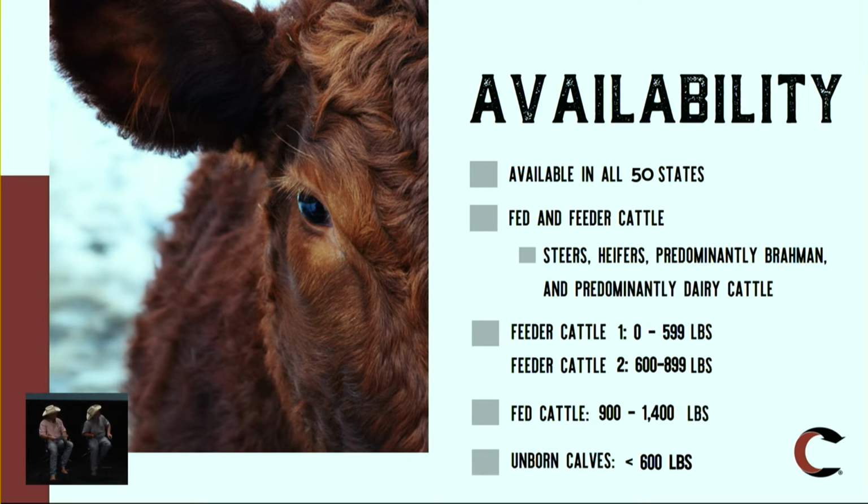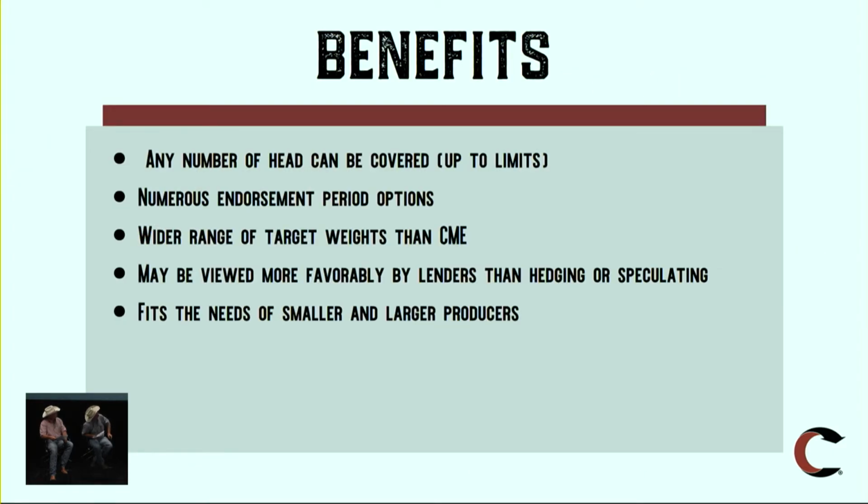Go back one more. Just real quick, and we've touched on most of this here. The benefits: the big thing is banks like this much more than puts and options and hedging. It's safer, and they understand insurance way better. The other thing is it fits all producers of any size. Those are the two main things.